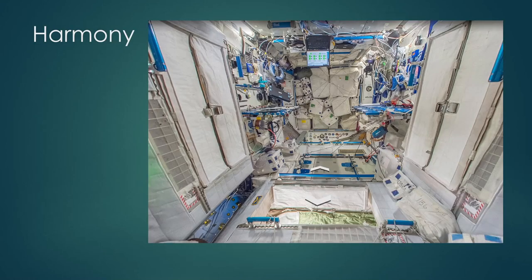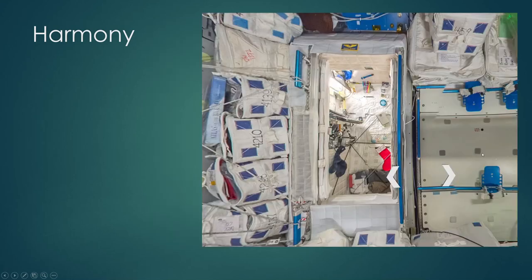And flipping back to the US, kind of all the way at the other end, we have the Harmony module, and this is the crew accommodation module. So we can see at the bottom, this is one of the crew cabins. We have one on the left side, one on the right side, and then another one up top, and then a couple of work tables. And I really wanted to show this just because I thought the Christmas stocking in here was kind of cool.